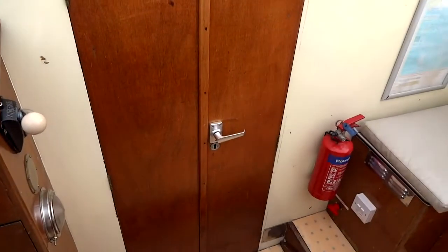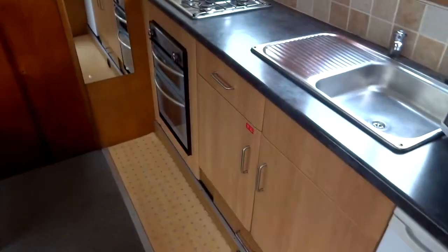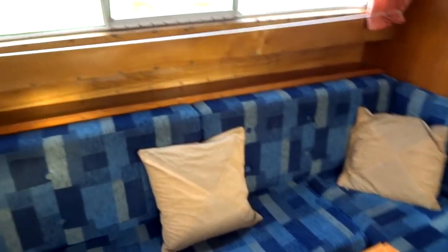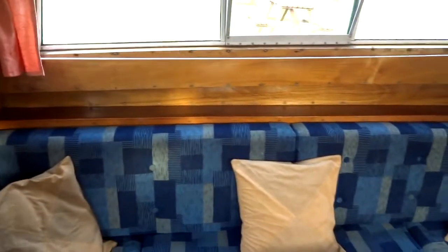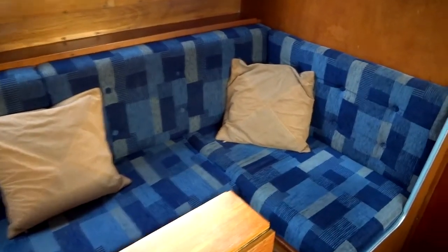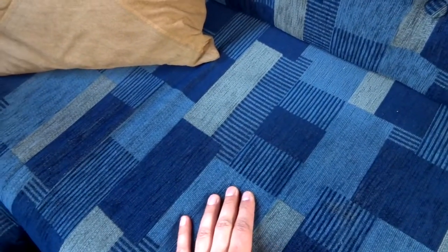Let's head through the double set of doors into the saloon, which open like this. There's also hooks on all of the doors to hold them open. And you come down here and look at this. If the rest of the boat was all old and warm accents with the wood, well, check out the saloon. They've reupholstered everything relatively recently with this really soft yet hard wearing upholstery.